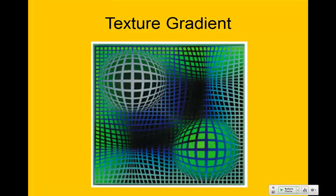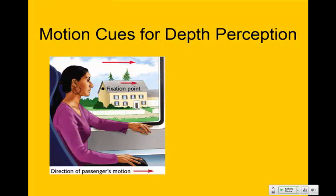Make sense? Okay. One more depth perception cue, and then we'll talk about the constancies to finish up. The motion cue for depth perception we're going to talk about here is called relative motion parallax. It's a weird term, but the idea is pretty simple.